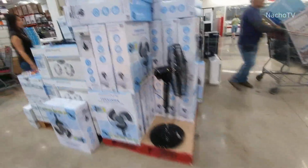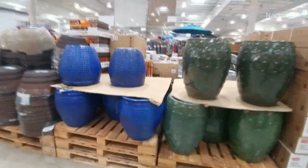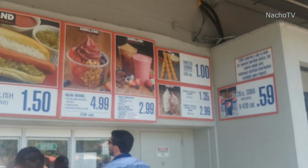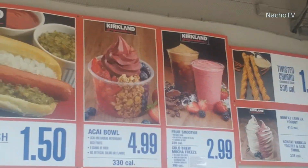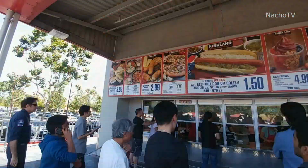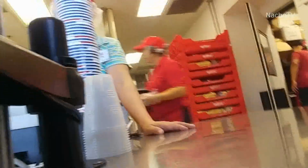For those who don't know, Costco is a member-based discount warehouse store that also has a food court. That's right, discounted food too. But there's a new item on the block, an acai bowl and this plant-based Al Pastor salad. Al Pastor salad?